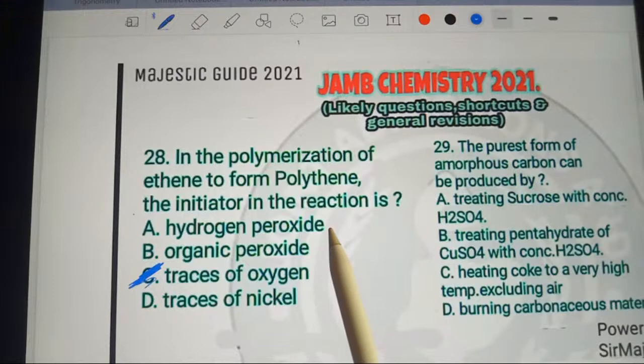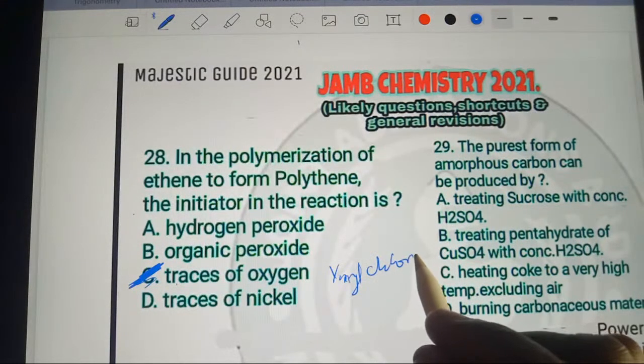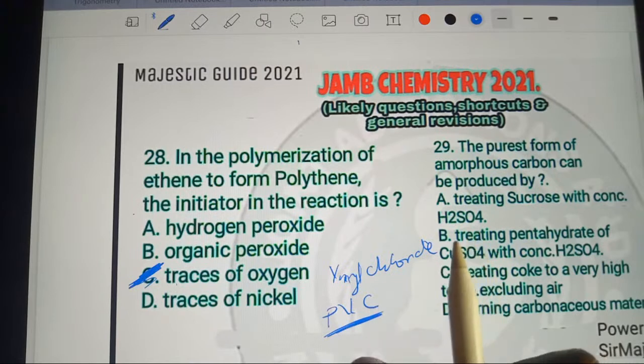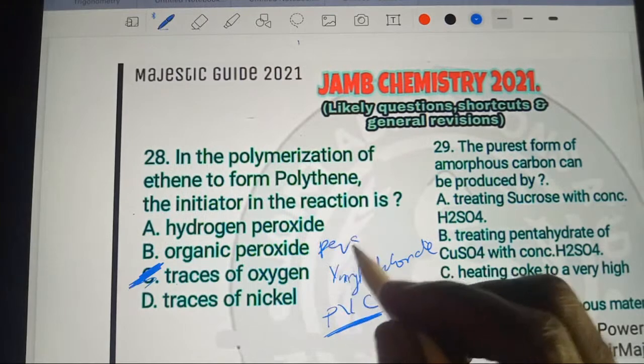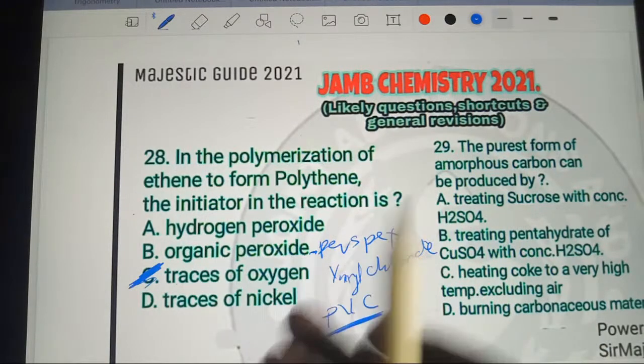Then I say hydrogen peroxide is needed, but not as an initiator, it is needed as a catalyst during the polymerization of chloroethene, that's vinyl chloride, otherwise known as chloroethene, so that when it polymerizes, it forms PVC, which we see in usage as common building material for ceiling and so on and so forth. So the answer is trace of oxygen. Then I say organic peroxide, like lauryl peroxide, is needed during the polymerization of methyl 2-methylpropenoate, which is the monomer of the particular polymer perspex. So here you need this as a catalyst. This one you need it. Remember, this one is not needed in the polymerization reaction.